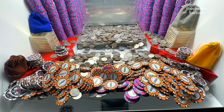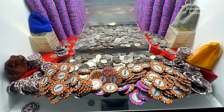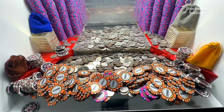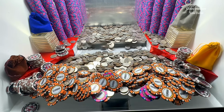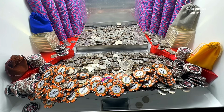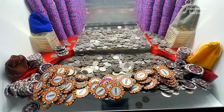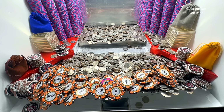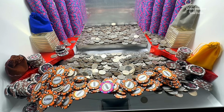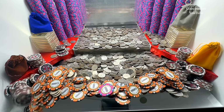It's all moving forward pretty decent amount. Yeah. Make it rain. Oh, sweet. That's what I'm talking about. That was a nice little thunderstorm there, wasn't it? A lot of $5,000, $10,000, and $25,000 chips. It's raining out of there.